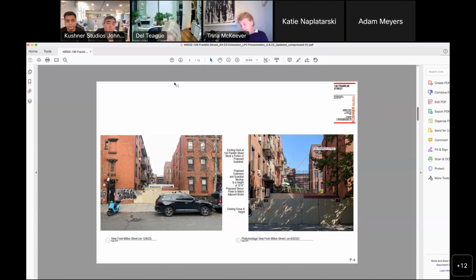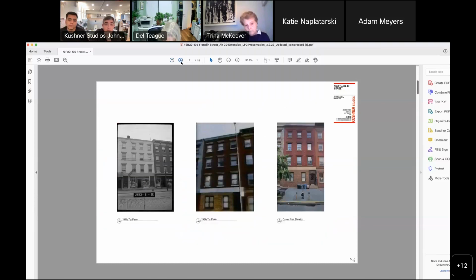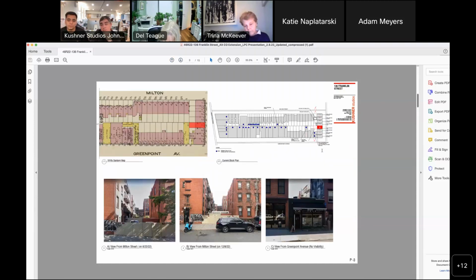There wasn't any feedback more than bringing it up and noting this situation: we're right next to two buildings that have full extensions. Obviously, this space on the first floor isn't used by the residential units on 2, 3, and 4. So there wasn't much feedback from them on that topic.